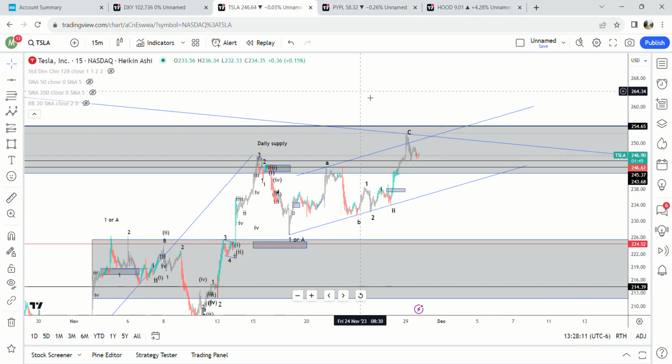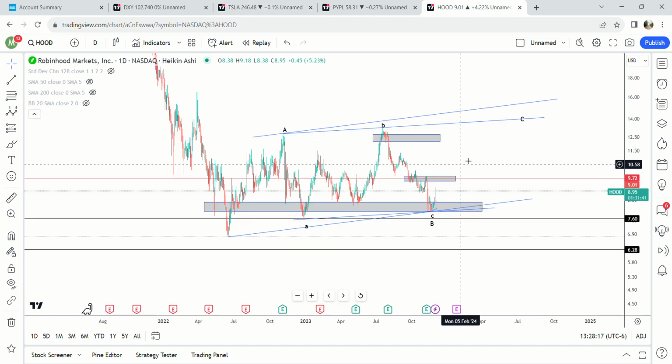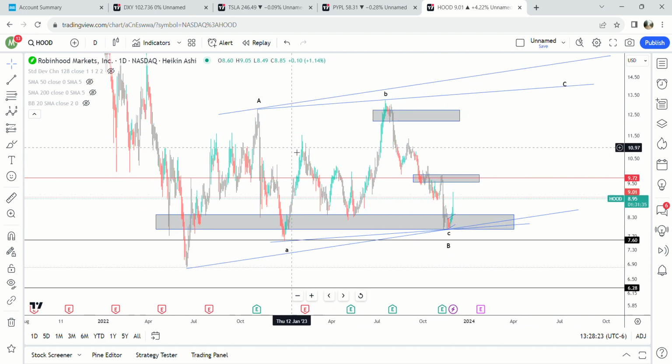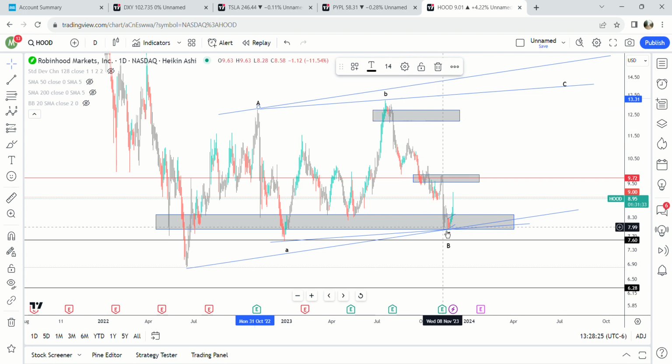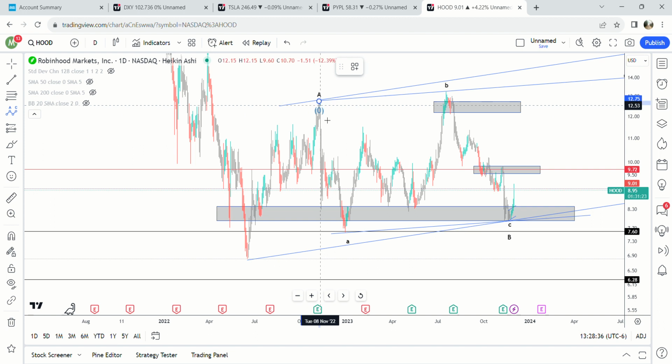Hood, Tesla. So I have swing positions in these two. They are up pretty big. Hood was up 917 today. I'll go over that one first. The reason I like this one a lot was we have a corrective move. Like I said, the C wave is starting. And one way that I know that the B wave is more than likely finished is we got this structure right here.